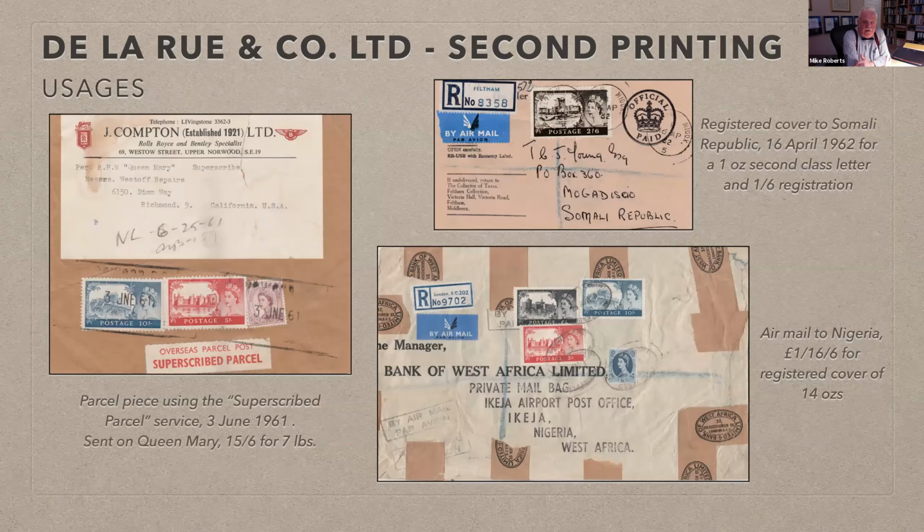And then some usages. I picked the one at the left, aware that it's got a stain on it, but it's a very interesting usage because it's got this superscribed parcel label on it. It's basically an arrangement whereby you could put your parcel on a specific ship, either the Queen Elizabeth or the Queen Mary, send it to New York, and somebody would pick it up off the ship at the destination.